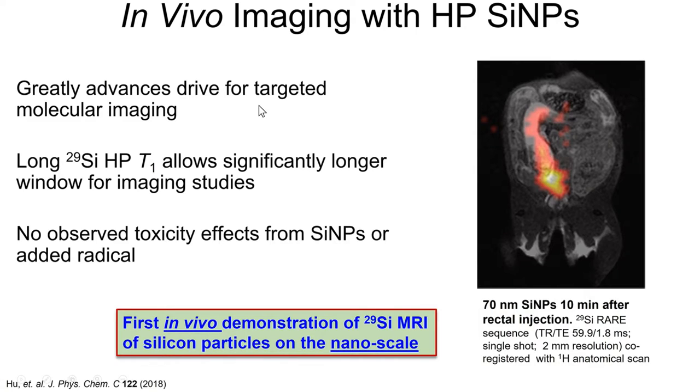So basically we were able to not only polarize these small particles, but polarize them well enough to get in vivo imaging. And that's not trivial, just because with MRI, your signal gets separated into all these different pixels, or voxels if you're doing 3D imaging.